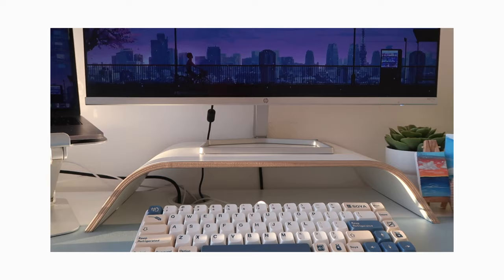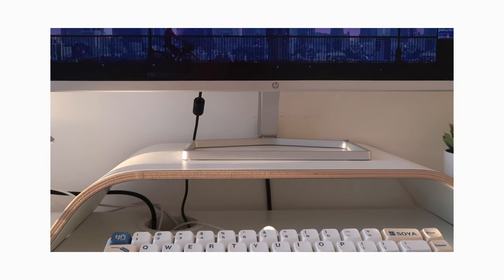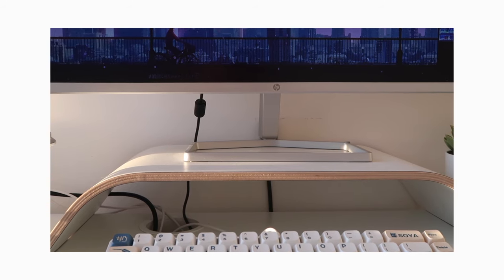And I really love this arched look because it allows me to not only store things underneath, but it also just gives it a very sleek and clean look. I've seen a lot of monitor stands with drawers in them, which are really functional as well, but I just thought that it didn't look as clean and as simple as just this one arch. So I personally love the arch, and it still allows me to store things underneath it.